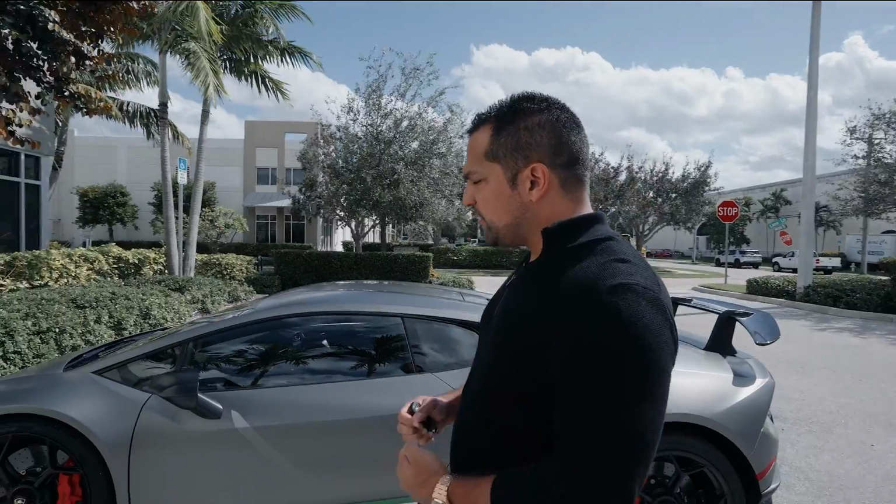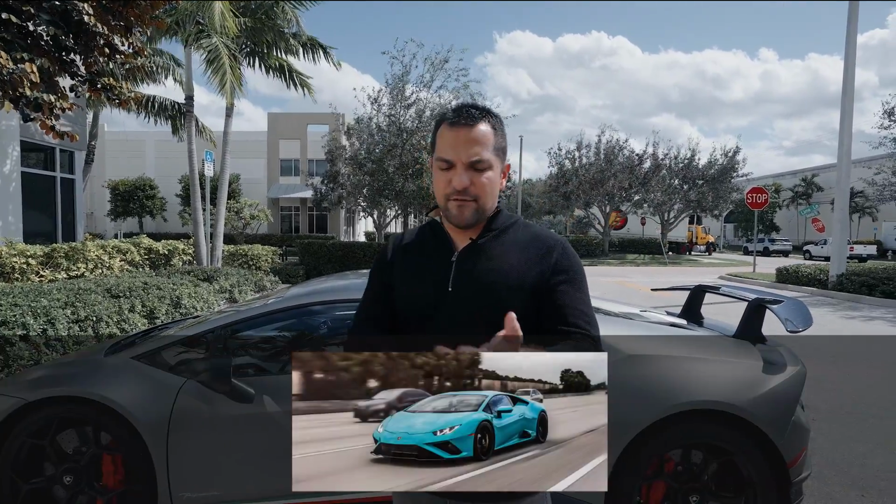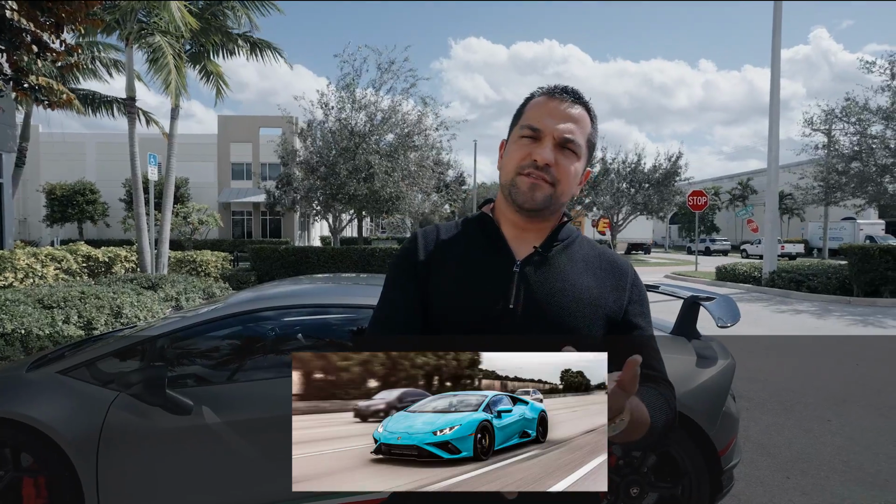But today we're really going there because look, when I originally bought these cars back to back to back, I didn't have an Evo before. I didn't drive the Technica around the track.